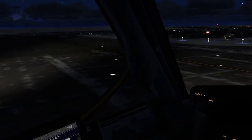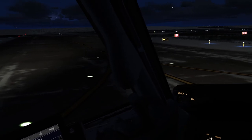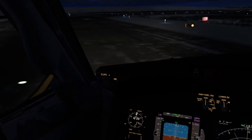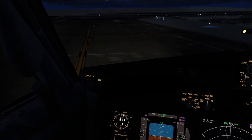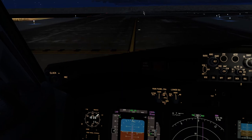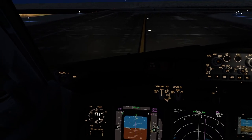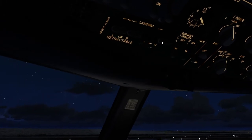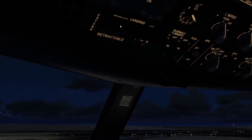Delta 1321, contact tower on 128.75. Have a good morning. Tower on 128.75, Delta 1321. Delta 1321, ready for departure. Delta 1321, winds are 252 at 12 knots, altimeter 3012, cleared for takeoff, runway 17 right. Cleared for takeoff, runway 17 right, Delta 1321.